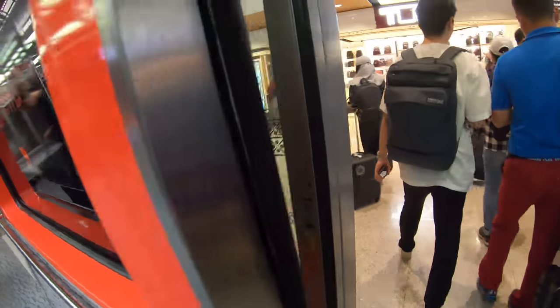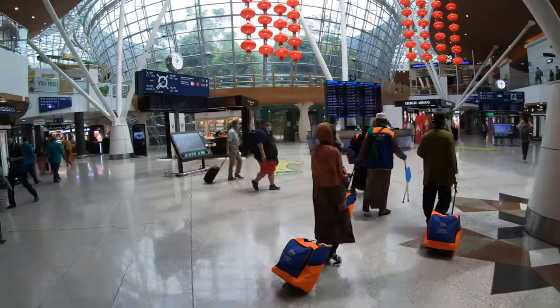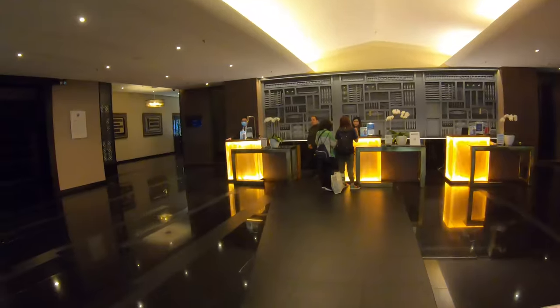Once I got to the satellite pier, I had to find the Malaysia Airlines lounge, which was easier said than done. It wasn't that easy to find, the signage wasn't the best, but eventually I found it upstairs on the mezzanine level with all the other lounges.